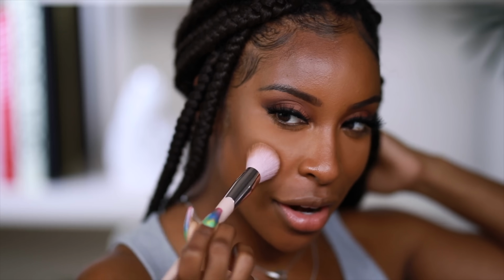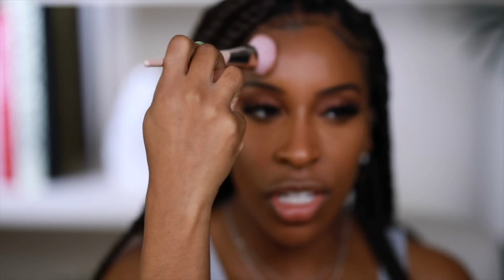So she's giving me shadow. The color's there. I just don't feel bronze. I just feel like this is looking a little bit more contour than it is a bronzer. I'm actually using a little bit less product on this side.